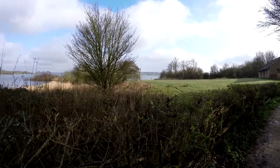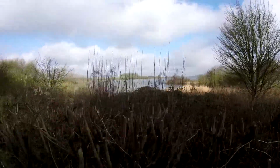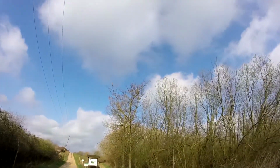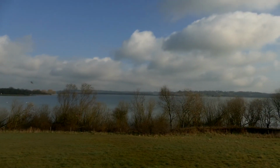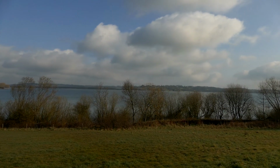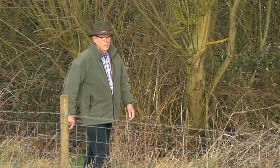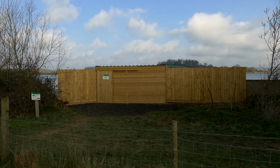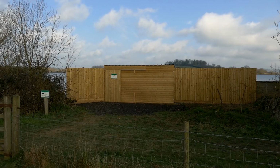Well, here we are at Rutland Water Lyndon Reserve today. We just got our permits from the centre, and it really is a lovely spring day today. Lots of blue sky and pretty mild too. A few people about already. See, they've replaced the old deep water hide with this brand new one.